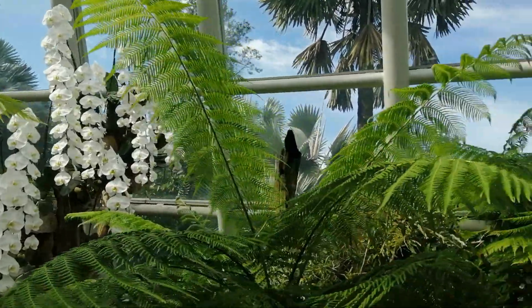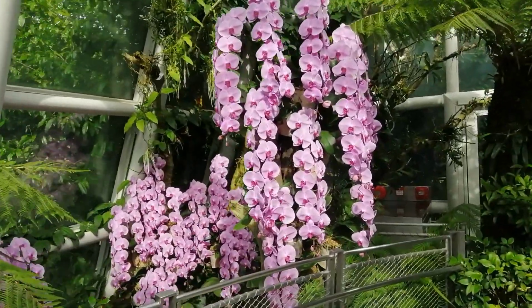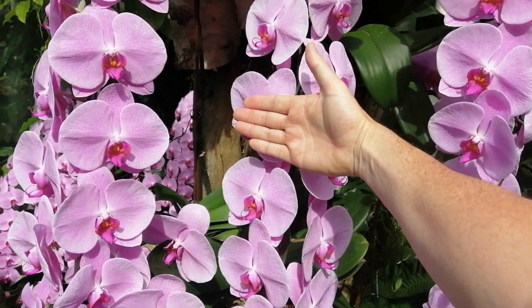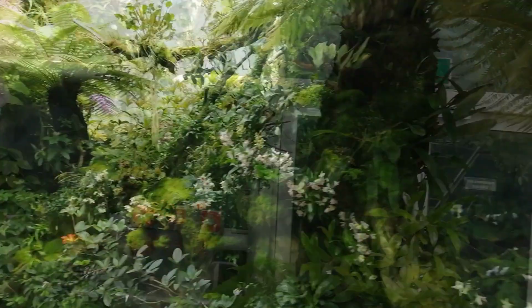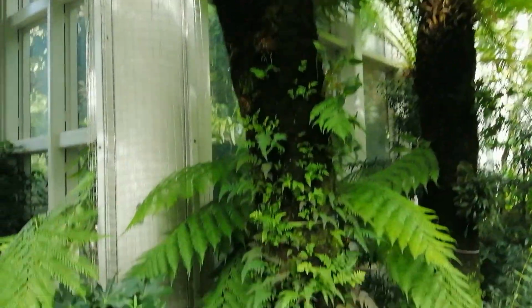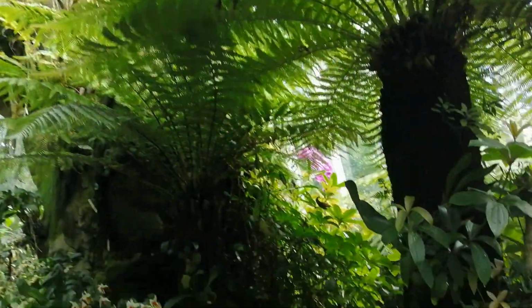I bought something like that from Marks and Spencer's once for my mum. I don't think they were this big. Just look at the size of these petals. Into a glade of tree ferns here. You can see there these massive trunks with the fronds or croziers reaching out for the light, and underneath here we're in a shady canopy.